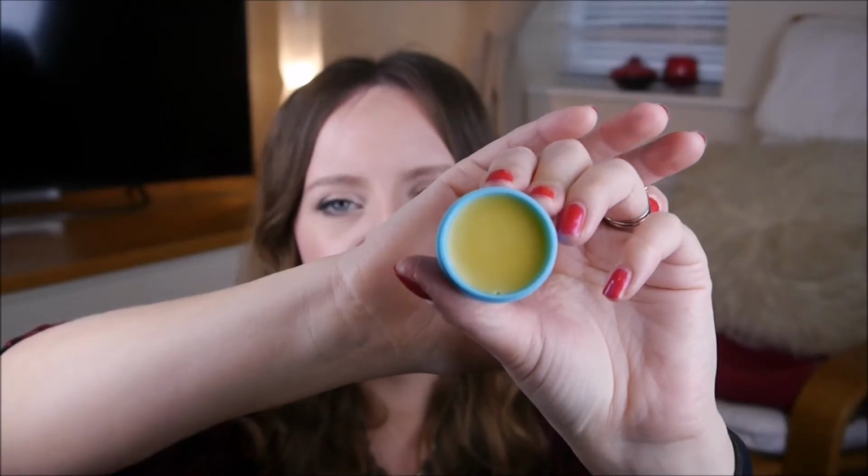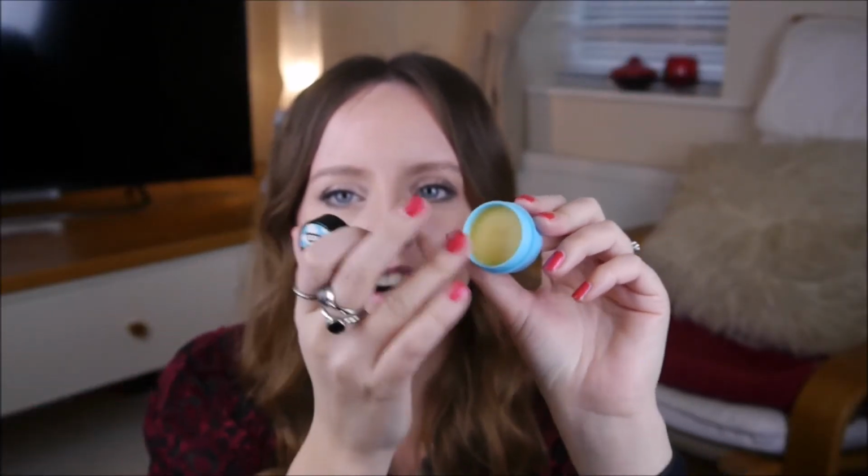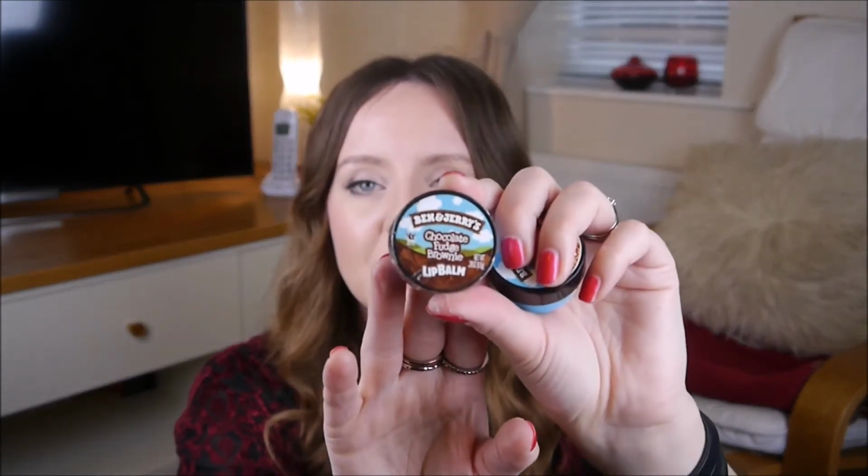It looks a bit of a weird colour actually, but it's quite a hard lip balm, which I like. I don't like them to be too smooshy and slippery. Oh, this smells so good. I also picked up the chocolate fudge brownie, which I haven't opened yet, but I'm sure will smell amazing as well, and I can't wait to use that as well.